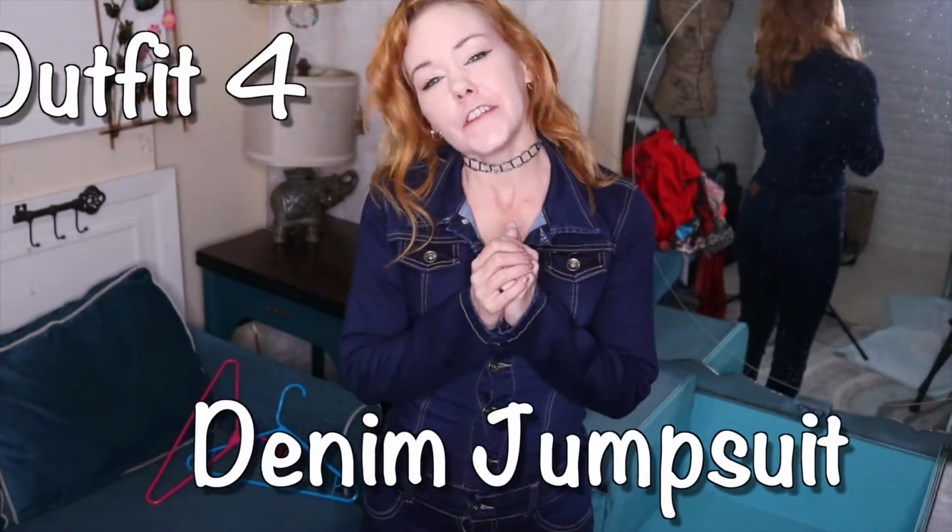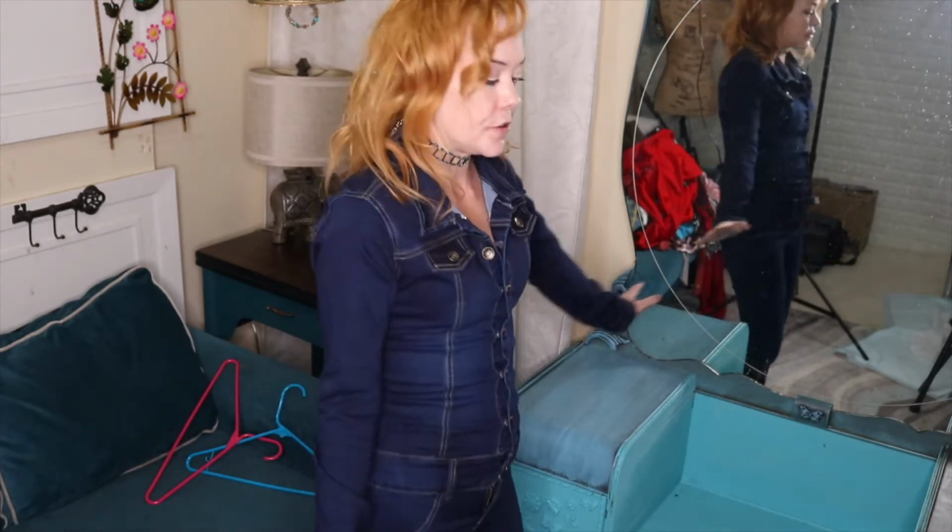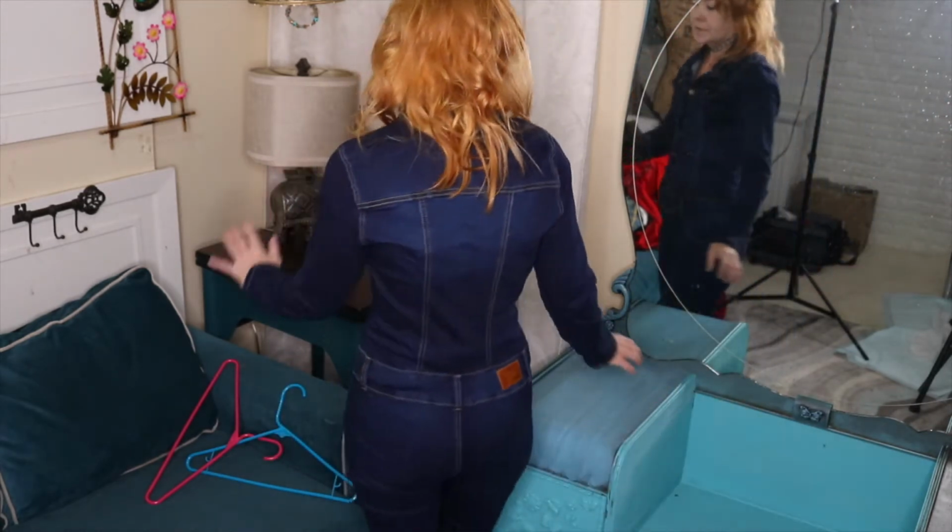So, I got really obsessed with jumpers for a while, or play suits, or rompers, or whatever you want to call them. This is another denim one that I've had for some time now. I absolutely love it, and if I could wear it every single day, I probably would, along with the other denim one that I just showed you. So let me show you the back.